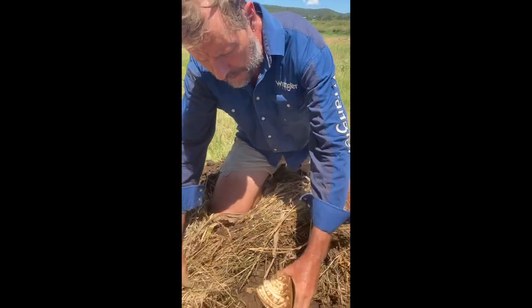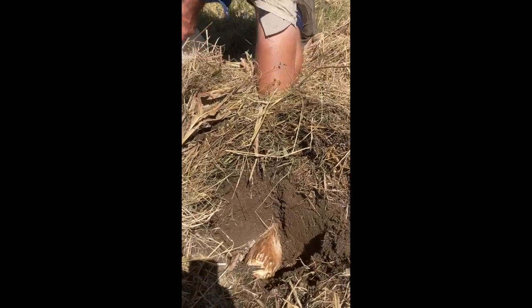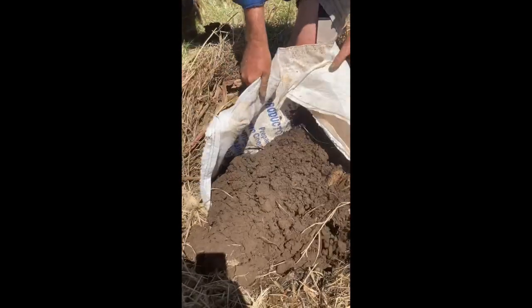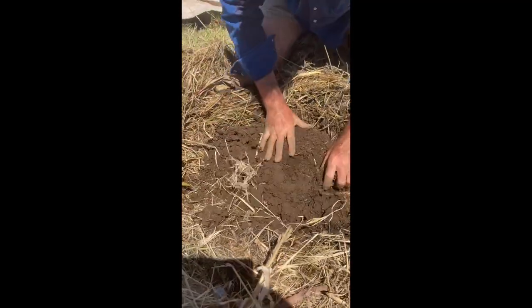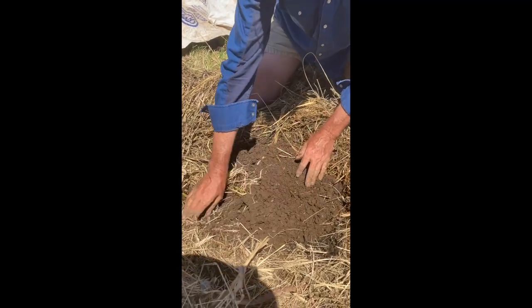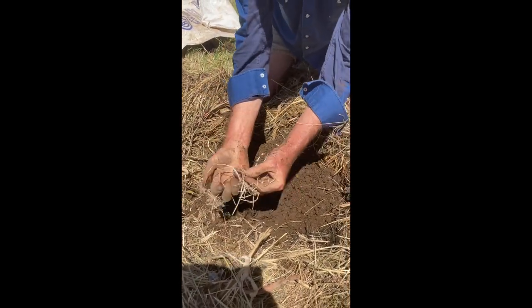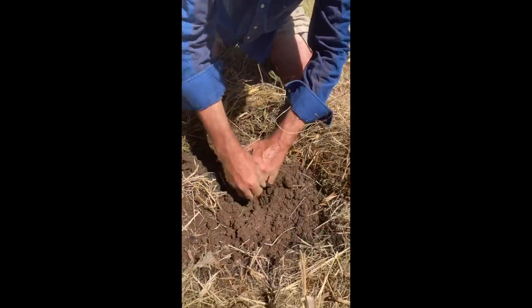So down it goes like this, and then we fill it back up with dirt. Like so, the rain will settle that down. Now, here's the important bit. Here's where it's a consortium. Look at that big bugger. Plenty of these in here.